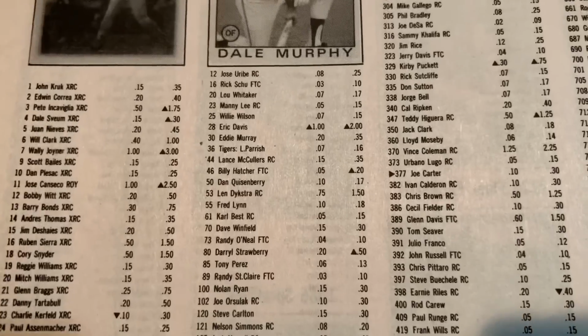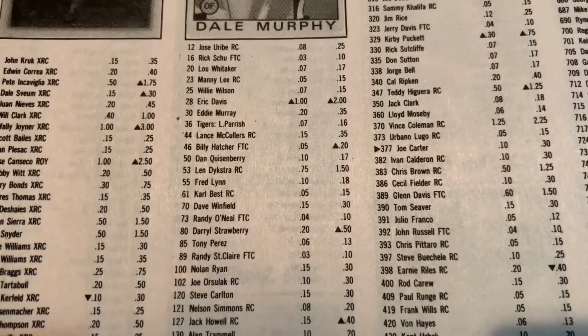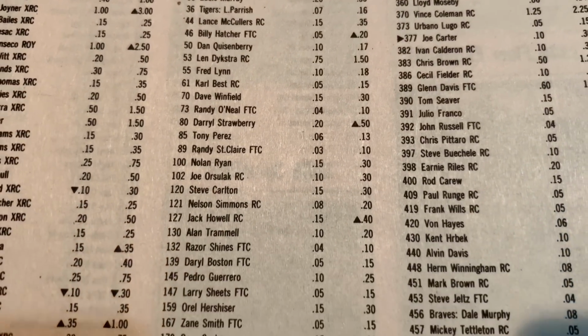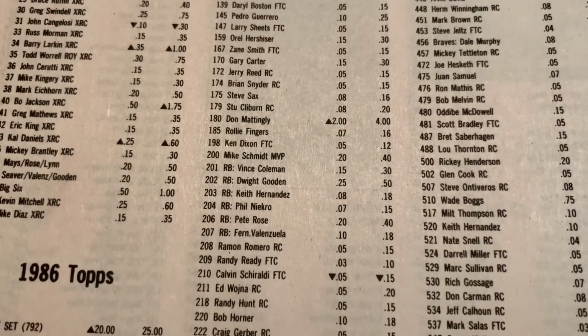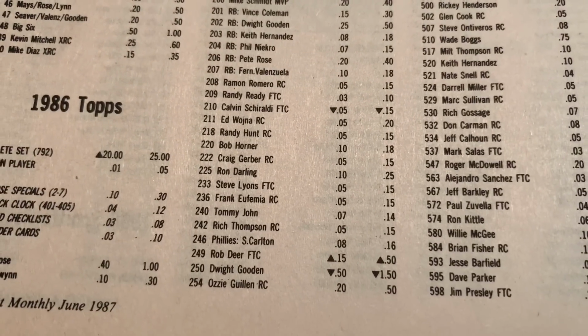Then I'll just scroll down real quick for you. The Eric Davis was a hot card back then. You could see it was $2 and going up. Lenny Dykstra rookie card was worth $1.50. Now it's worth maybe a quarter. You can see that the Don Mattingly was the really hot player of this time period. $4. That's going to be the set high. There's nobody worth more in the set in 1987 than Don Mattingly.